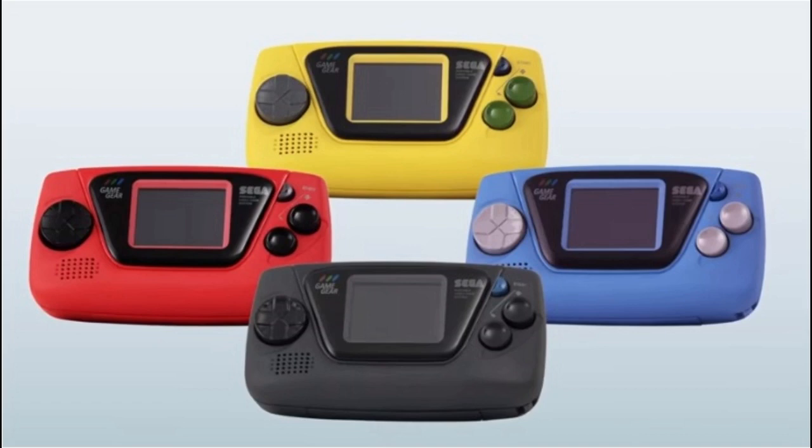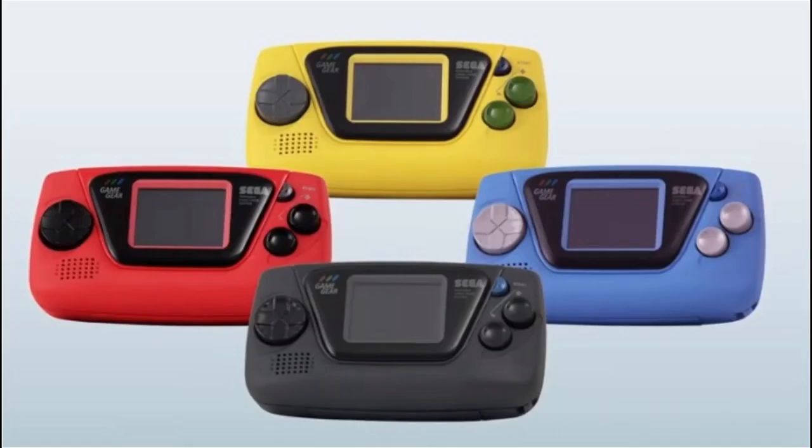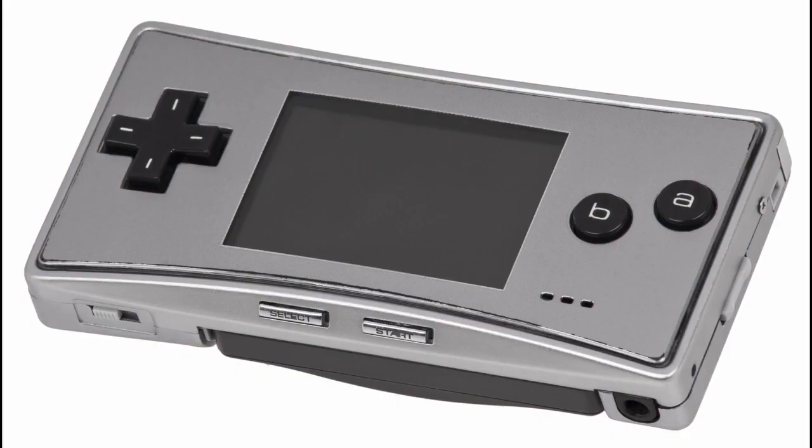The Game Gear Micro is compared to the Game Boy Micro. The D-pad is very small and the 2 buttons as well. For the Game Boy Micro, the D-pad is bigger, as well as the 2 buttons and 2 shoulder buttons.